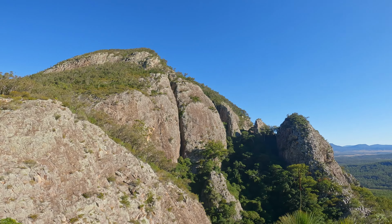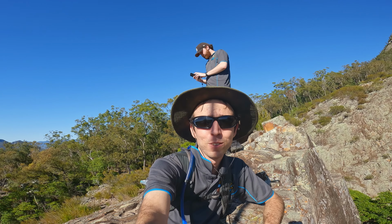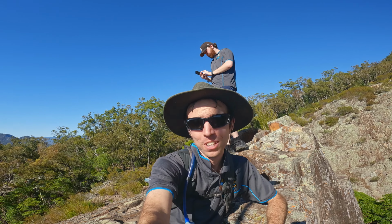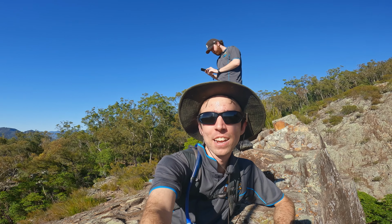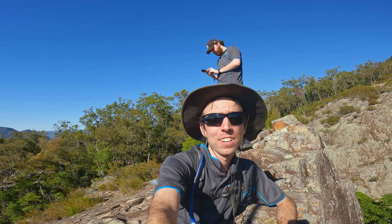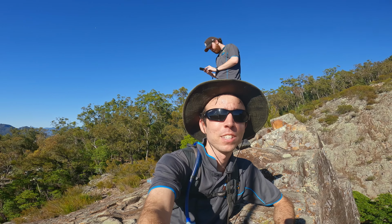So when you get about maybe two-thirds of the way up, you pop out of the gorge and you're greeted by this absolutely epic rock slab. And honestly, on a day like today, this might be some of the best views you'll ever see.